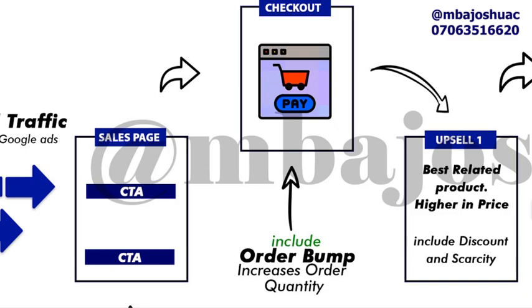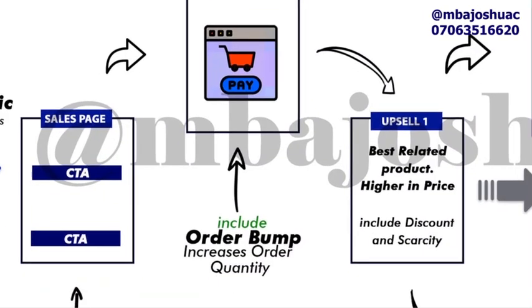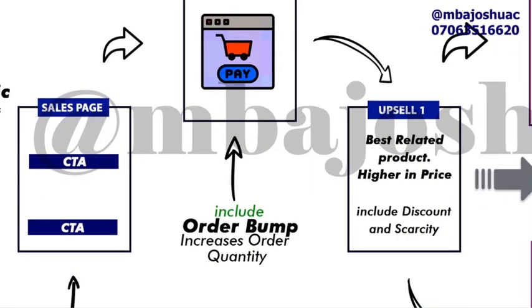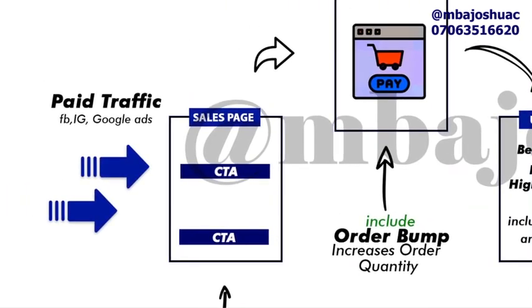All right, at this checkout point, I'm going to show you an illustration. But after that, once they click on place order, we send them to an upsell. Remember, they are still in the process. It was the same amount of money we spent on the Facebook ad to bring them into this funnel. It's still the same amount of money that the guy using the old funnel is spending.